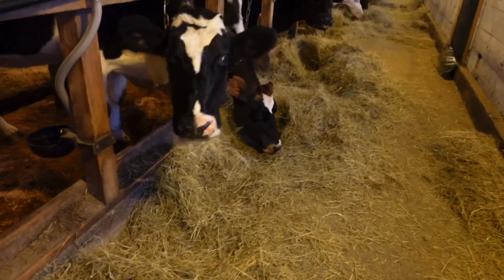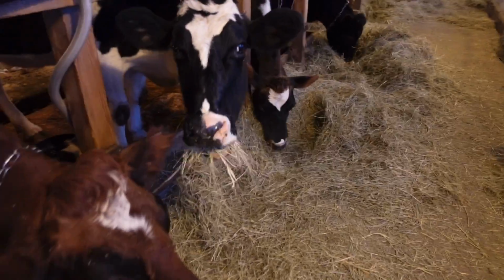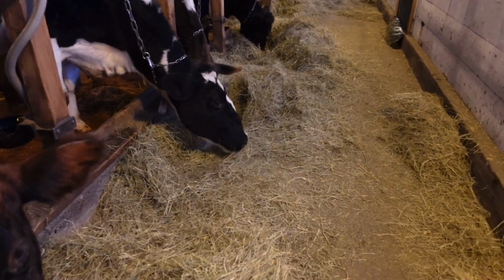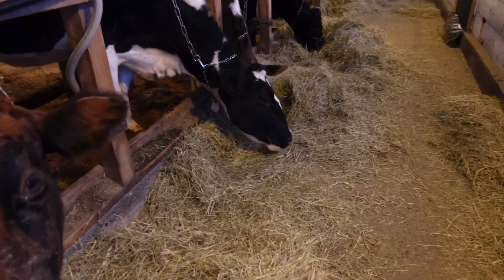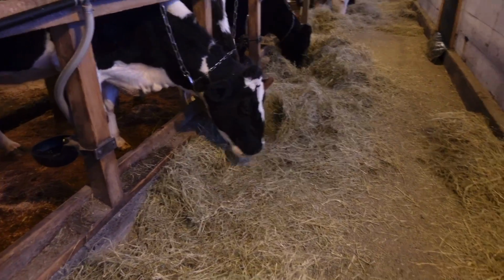So we're probably going to milk first, but before we do that, I wanted to introduce a couple girls to you guys. Our first gal here, this is Frankie. She is a pure-blooded Holstein. She's probably around 10 years old. We've had her for a long, long time. I think Brent got her just before I started working here part-time, so she's been here as long as I can remember. She's a pretty good old girl.